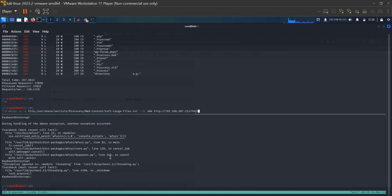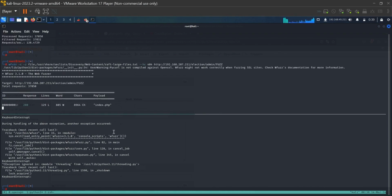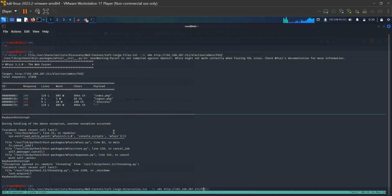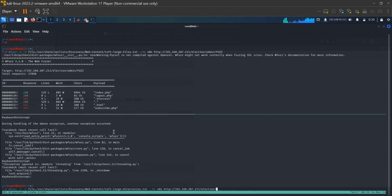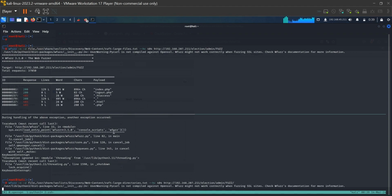So let's see. We know that we had election, and we know that there is an admin panel, so let's see first from here what we find. That will be interesting. The reason we are doing this is simple: it always helps us keep on trying all different possibilities all of the time, so that something is running in the background. If one thing does not work out, we know that the other thing will likely work out. That is the reason we are doing this whole exercise this way.